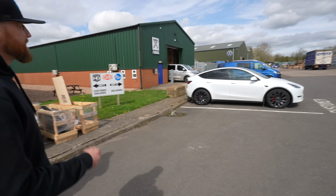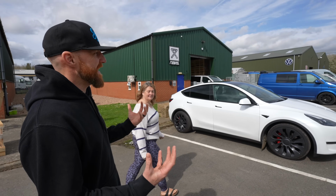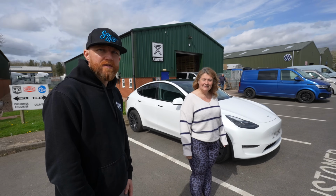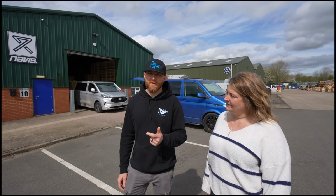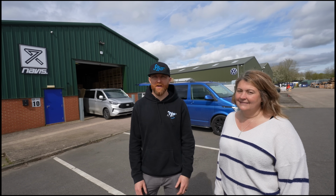Okay. So this unit here is just full of wheels. So we make custom wheels for transporters and any vehicle. You name it, you want a wheel making, we can make it. So a customer can come and have a one-off wheel made? We can make you a one-off wheel to your design, your style, your look. You want a custom-made wheel, whether it's one-piece, two-piece, transporter, Ford Custom, Porsche, Ferrari, you name it, we can make it. And the ID Buzz?